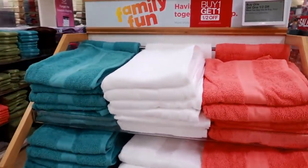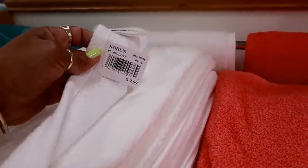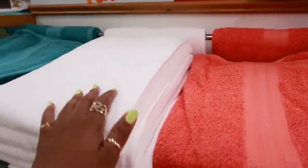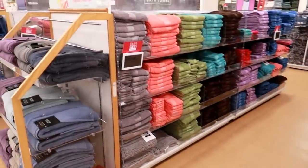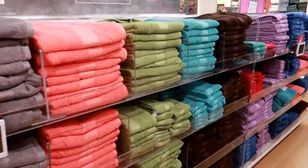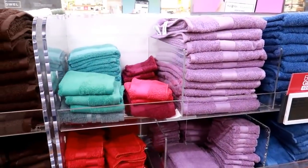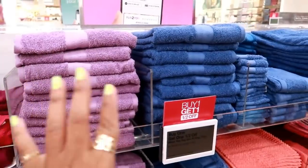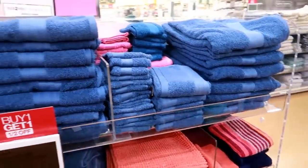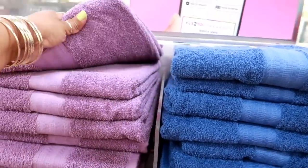Ooh, these towels are nice. Buy one, get one half off. I don't see an original price of $9.99, but the colors are really pretty. Of course they got a bunch of towels, so I just figured I would do this in case anybody's looking to redo anything in the house. The summer is coming and you know, maybe just feel like switching some stuff out. These purple towels are pretty too.